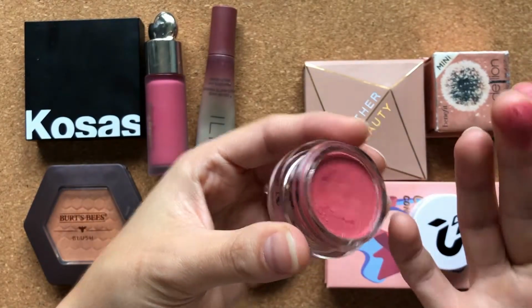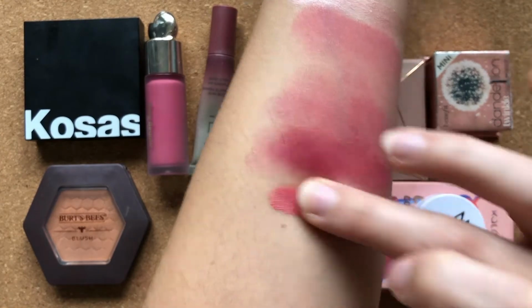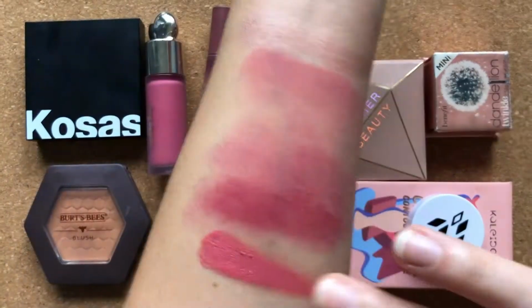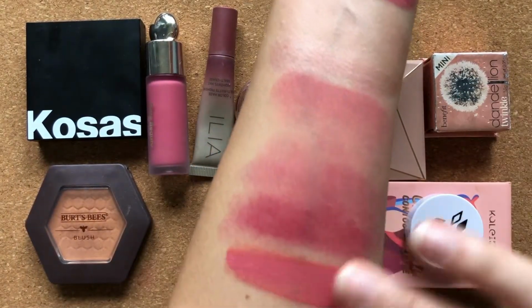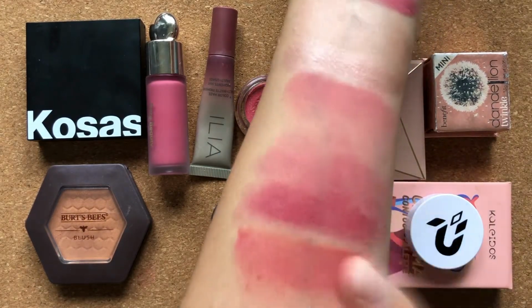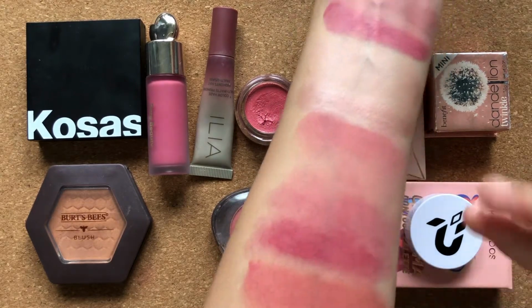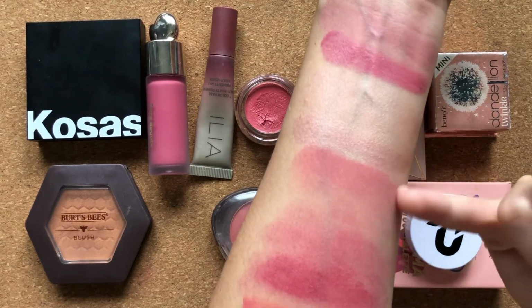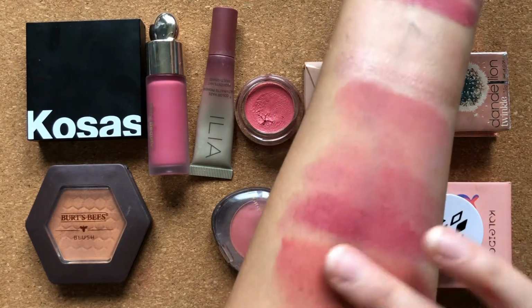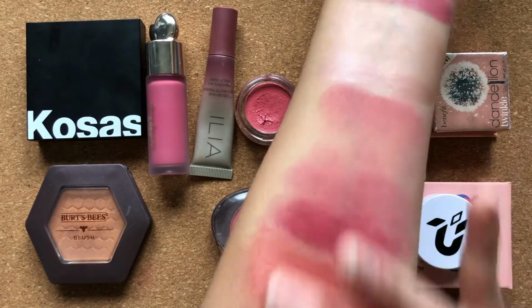It's like butter. So nice, so nice. Let's see. You can clearly see that I have a theme, and I don't regret it. Those are colors that look good on me. And it dries down. See, it still has much more malleability than the Rare Beauty. And the good thing is that it dries down after a while, like the Rare Beauty.